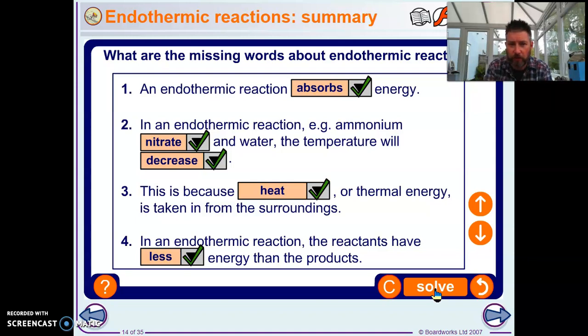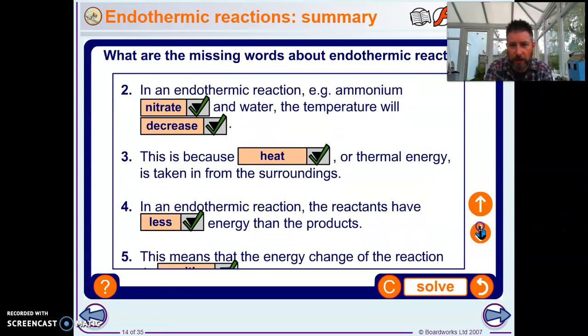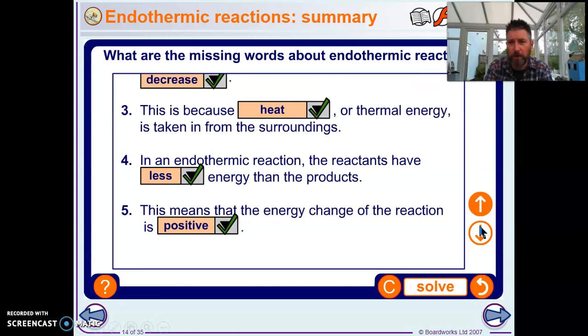The temperature will decrease. Why? This is because heat, thermal energy is taken in from the surroundings, and that means that the reactants have less energy than the products. They have less energy than the products because the products have a greater chemical energy store than the reactants had. Where's that energy change come from? Where's that energy transfer taking place? Because the thermal energy store of the surroundings has decreased and the chemical energy store of the products has increased by the same amount. Okay, so nearly there now, guys.